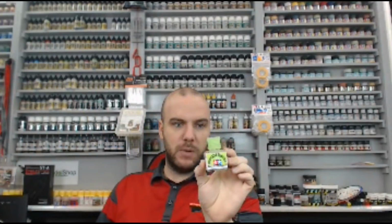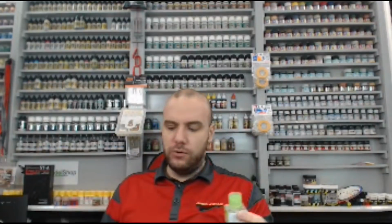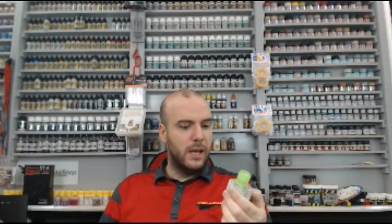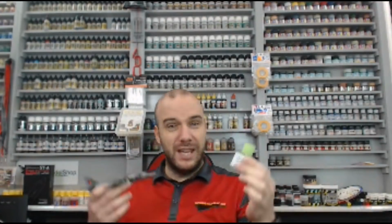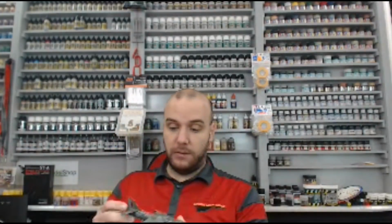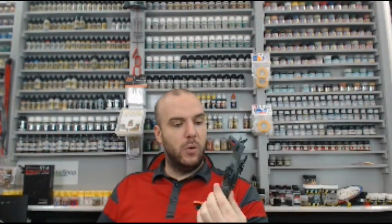Tamiya extra thin cement. This glue, I think, really revolutionized building models rather than using those thick glues. It's a different way of doing things. It just makes things so much nicer and neater. So it's like going out and buying the things that, as a beginner, you want to be getting. So that was what this build's all about. If you haven't already got in and looked at it, go check it out.